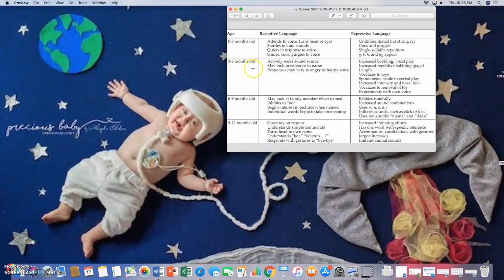All right, so between 3 and 6 months old, infants can seek sound sources. Okay, they're going to be looking for those sources of sound in the people around them. They may look in response to their own name, but more often they're going to be looking in response to talking in general. They may respond to angry or happy voices. Hopefully those infants are hearing more happy voices. Expressively, between the ages of 3 to 6 months, they're going to be doing a lot. Okay, they're going to be increasing in their babbling.